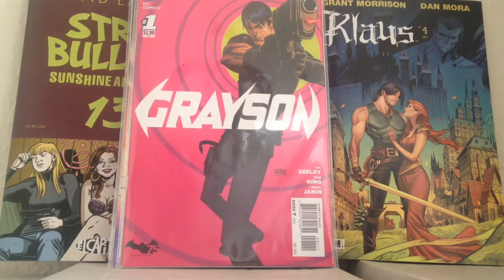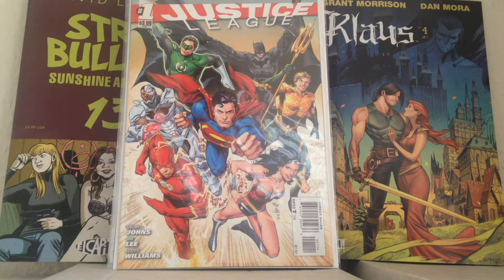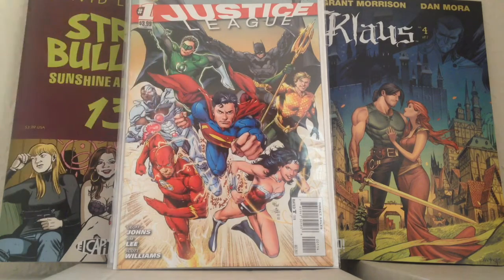And the last one, I couldn't believe he had this. It was Justice League #1. That was £3, so it was basically cover price. Really chuffed to get that one. And yeah, in the Bat movie, everyone here is mentioned except for Lantern. So this is the team, I guess. Except for Lantern, so we'll see what happens with him. But anyway, yeah, that was that one.